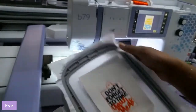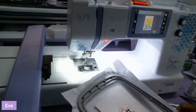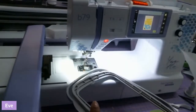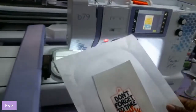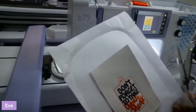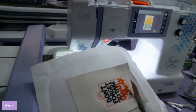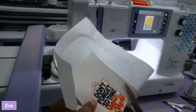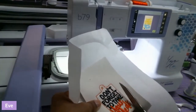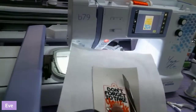So now that it's done, we can take it out of the hoop. And this is a complete keychain, which is why it's called an in the hoop design. The entire design was done inside this machine embroidery hoop. So no matter what embroidery machine you have, I don't know of an embroidery machine that won't let you do this type of project unless you can't get a design uploaded to the machine.